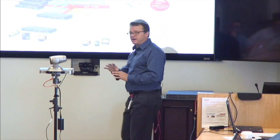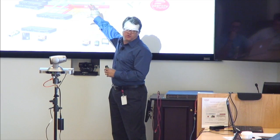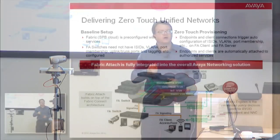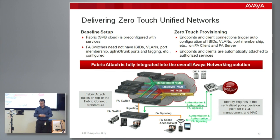Okay, so backing up just a little bit, you have our base core setup. Fabric Attach is triggered and starts when you plug in a device. Everything that happens after you physically plug in that device is all automated. The device is discovered, authenticated, authorized, and then the switches are automatically provisioned to allow that device on the desired services. That's how Fabric Attach works. Let me go through a couple examples with you.